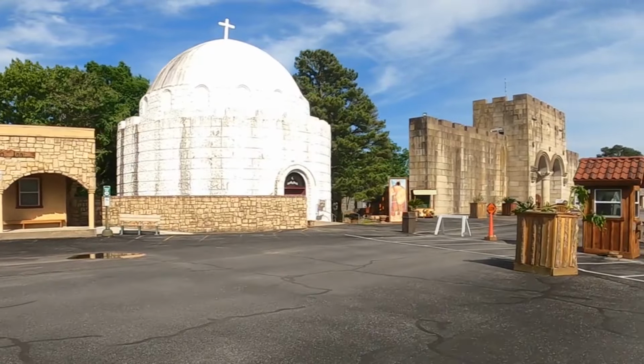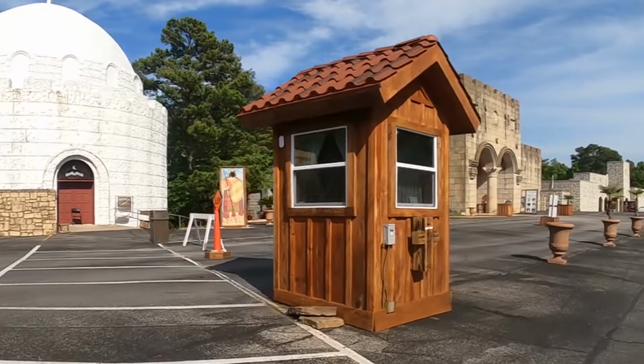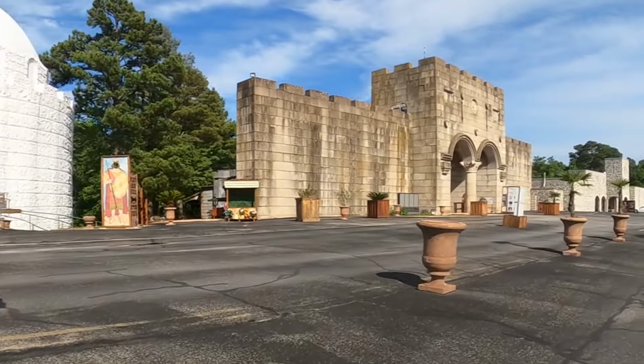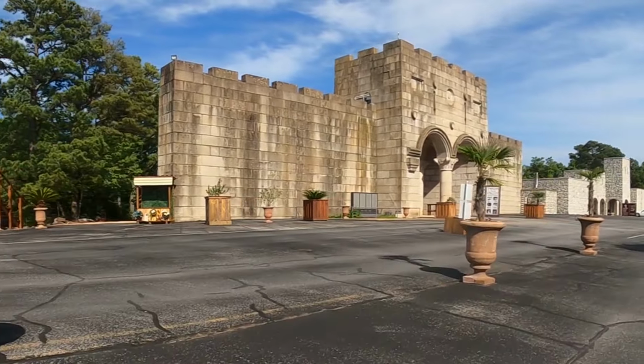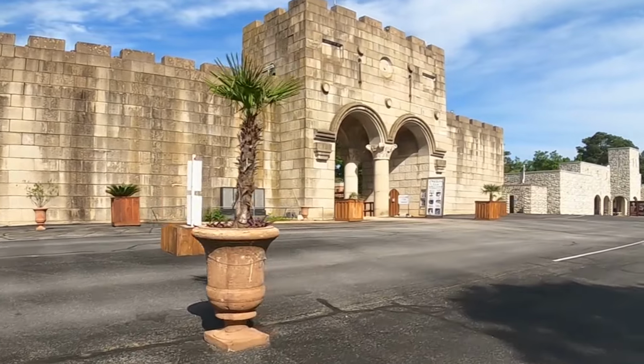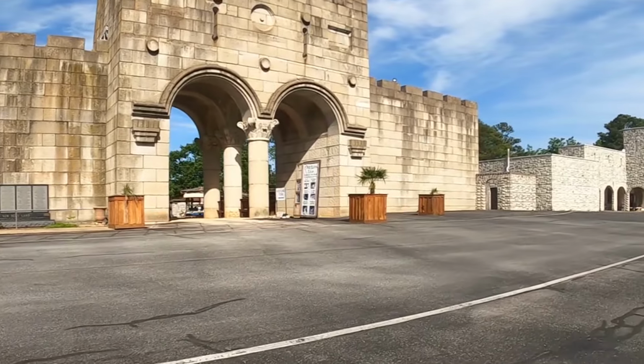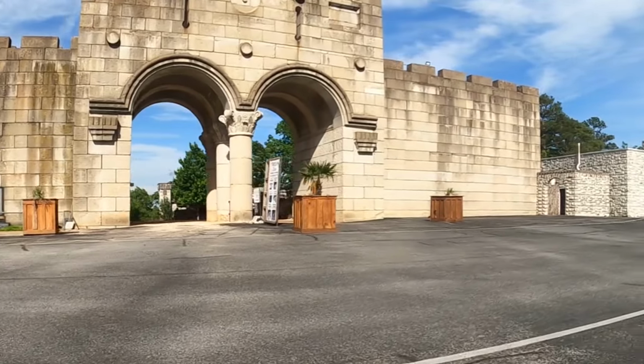Now, this area is set up that you can roam through as if touring part of the Holy City. They also, the white building down at the end, they do have a buffet there on the days that they have the play. There's museums.